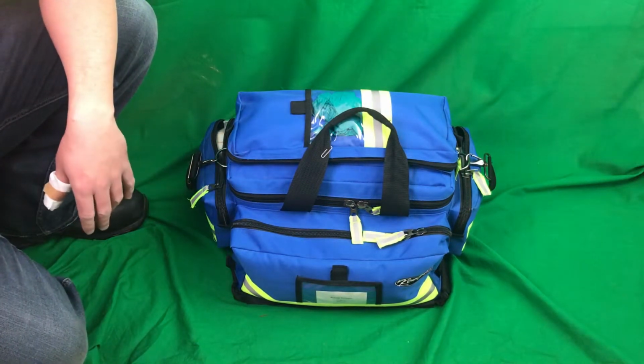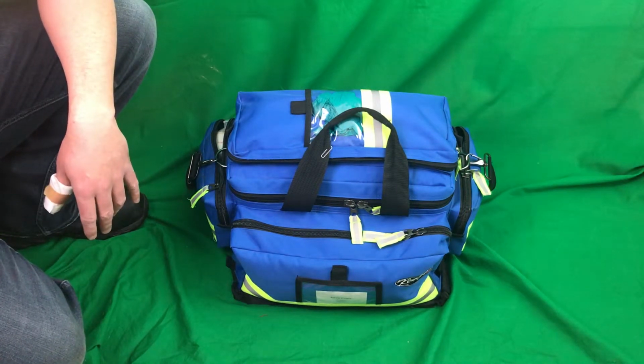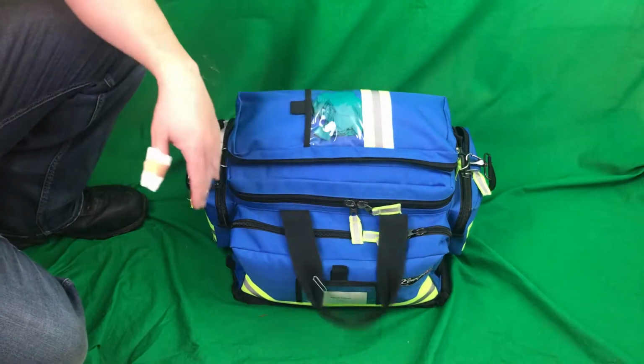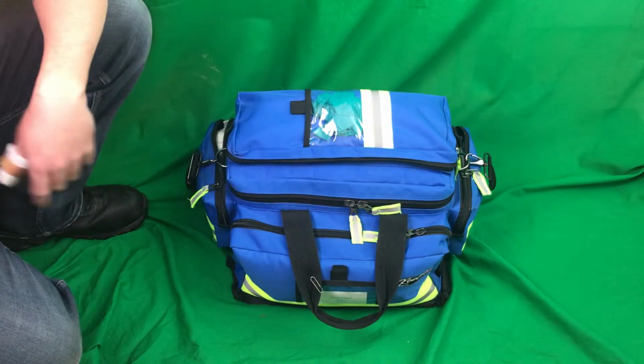This is a Kemp USA bag. I really like the Kemp design. It's the old school kind of bag. It's not the backpack, and since it just stays in the back of my truck, it's perfectly fine for me. Right on the top, you can see I've got some gloves, BSI. If you get somewhere, you have gloves right away.